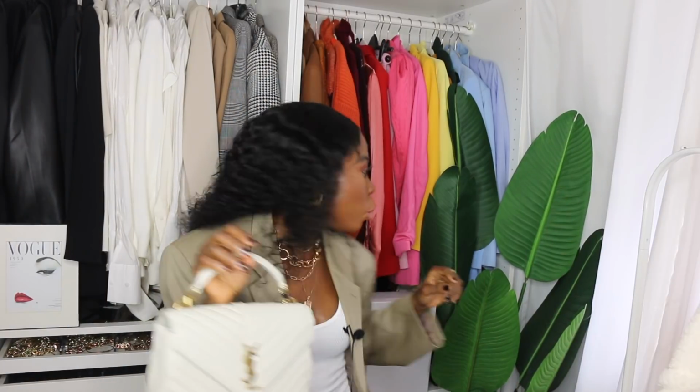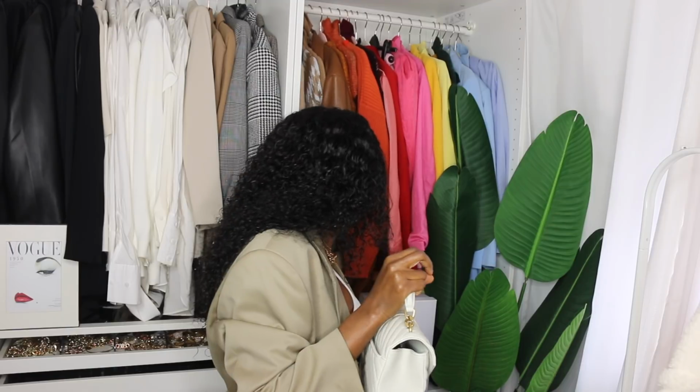I want to tell you why I picked this bag from YSL. Do you guys remember my Forever 21 white bag? You know what, I'm gonna grab it right here. It's just behind me.